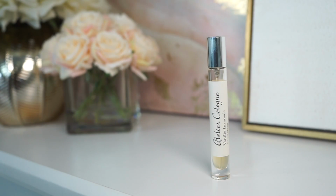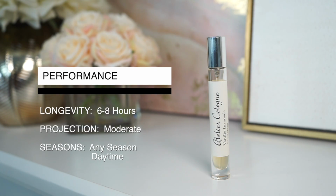Longevity for me is pretty good. I would say it's moderate. I get 6 to 8 hours, and the projection is pretty good as well. I feel like it's moderate. People next to me will smell it, but it won't fill a room. I would say the seasons for this, it just works anytime, every day, any season, day or night.